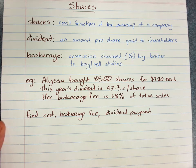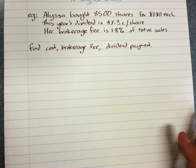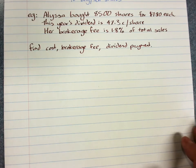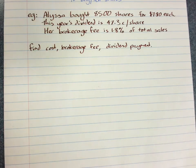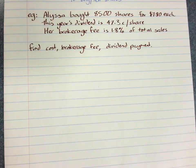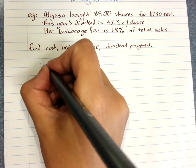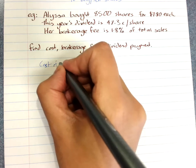So we just do need to be able to do some basic calculations with these. So Alyssa bought 8,500 shares in a particular company for $7.80 each. This year's dividend is given and the brokerage fee is given. So we do just need to be able to find out the cost in total, and from that we get the brokerage, and we get able to get the dividend payment. So beautiful working. Cost of shares.